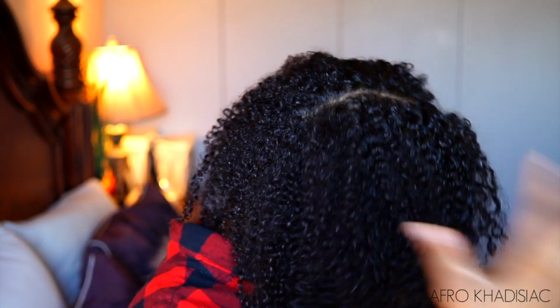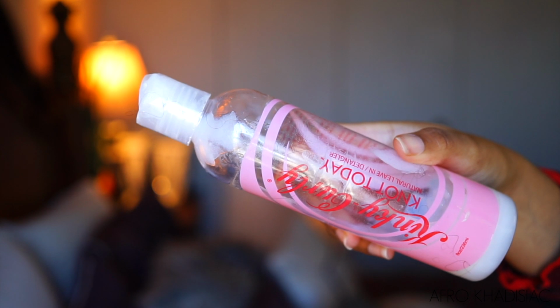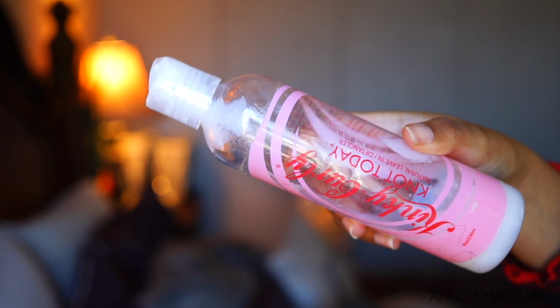And this is what it's looking like. Super defined. As for my leave-in conditioner, I'm using the Kinky Curly Not Today. You guys know I have been using this since probably about 2016. This has to be my staple leave-in conditioner that always gives me amazing results. Immediately when I apply this, my curls are super defined, moisturized, and shiny.